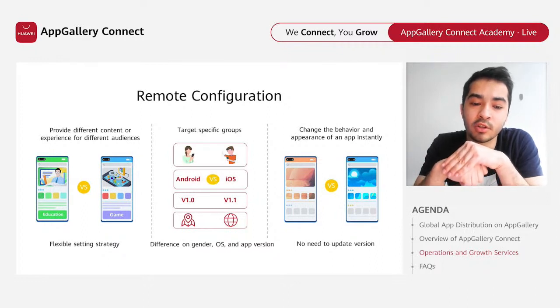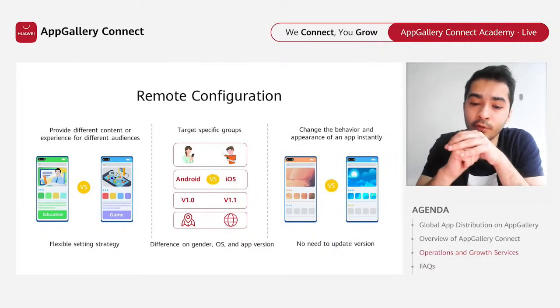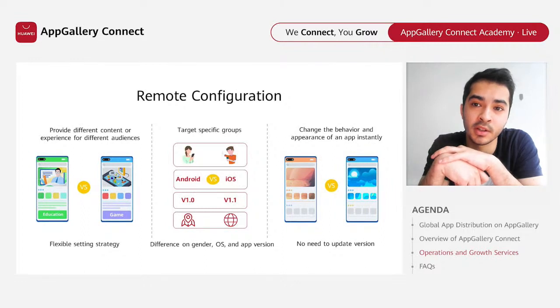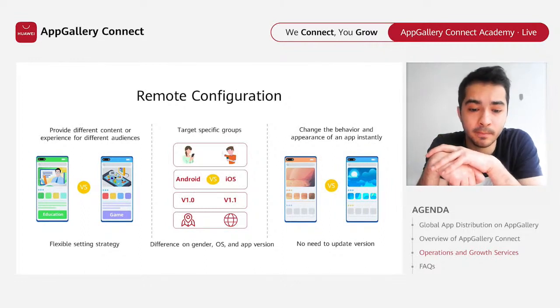What you need to do is just to change the server-side parameter values. With remote configuration, you can test the effect of fresh content on time, such as themes for different holidays, unique promotion banners, or you can show tailored specific content for different audiences, such as more games for gamers.